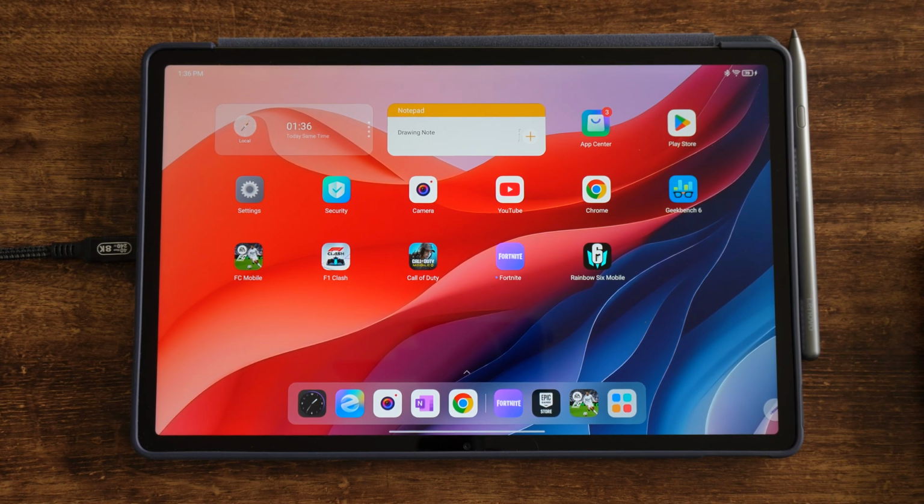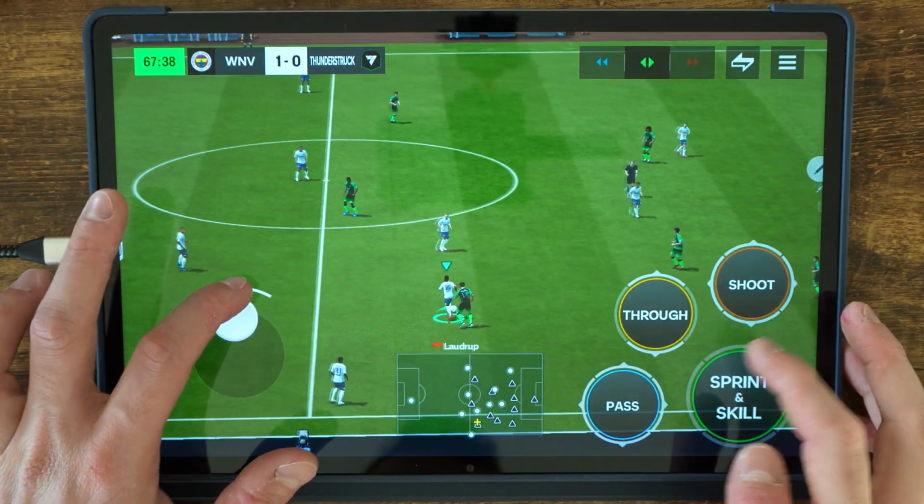In reality, you're not gonna use your tablet like this. You're gonna have some apps open, but not as many as I did. And if you really do want to conserve some battery, you can downgrade the image quality or you can turn on the battery saver mode. Either way, in my opinion, 9 hours is pretty good. And with that, we can move on to gaming.